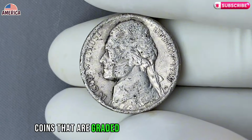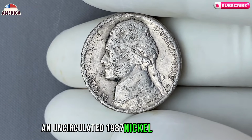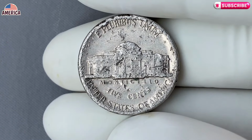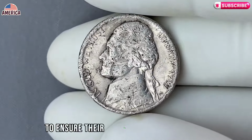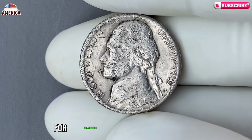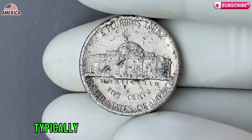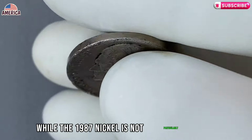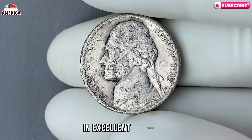Additionally, coins that are graded as uncirculated or proof hold the most value. An uncirculated 1987 nickel means that the coin has never been used in regular commerce and retains all of its original sharpness and detail. These coins are the epitome of preservation and are usually carefully stored in protective cases to ensure their condition remains perfect. On the other hand, proof coins are those that have been specially struck for collectors, often with extra care to achieve flawless detail and finish. These coins are typically only available in limited quantities and are highly prized in the collecting world. While the 1987 nickel is not particularly rare in terms of production numbers, the key to its value lies in finding one that has been preserved in excellent condition.